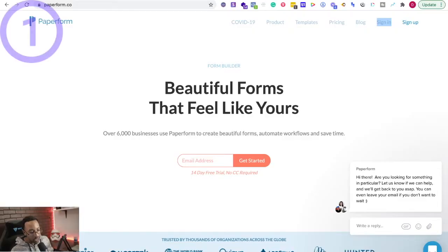Next, I'm going to be walking through those 5 different platforms and talk about why I love them and why you should give them a shot if it fits the type of business you're trying to create. To begin with, we're going to look at my Swiss Army knife pick, which is Paperform.